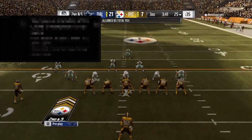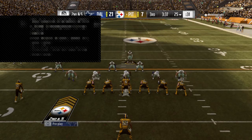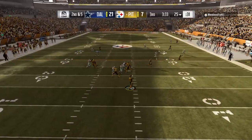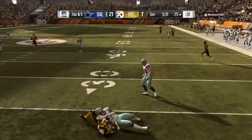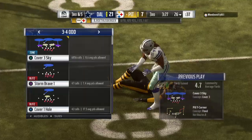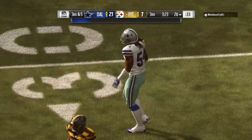Give him 5 on the carry there, and it'll be second down. Tough first half for him, unable to put up the numbers he's used to producing. But with a guy like him, you and I both know it just takes a couple of explosive touches for him to make an impact on this game and on the stat sheet as well. And he'll get nothing out of that one, and it's going to lead to a third down.